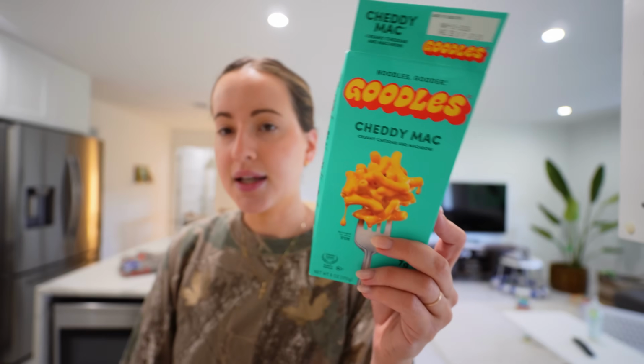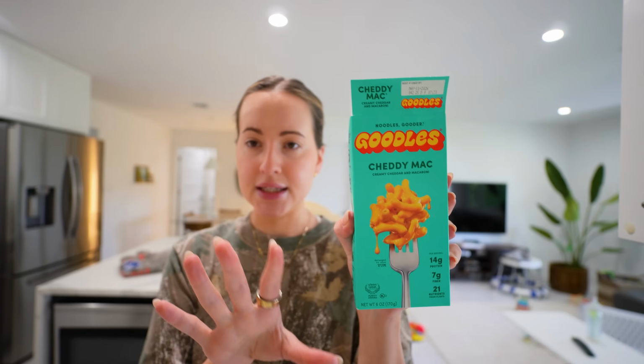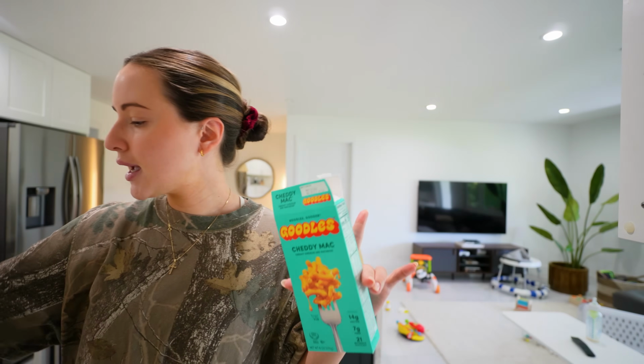I'm also making some goodles for lunch. First time trying these too. Apparently these are all the rage, higher protein mac and cheese. I love mac and cheese. So I'll do a review for you. I'm also gonna throw in some leftover meatballs that I made. We're gonna enjoy this. I'm gonna change, get ready for the gym. When he wakes up, we'll head over there. I also have to stop by the house.